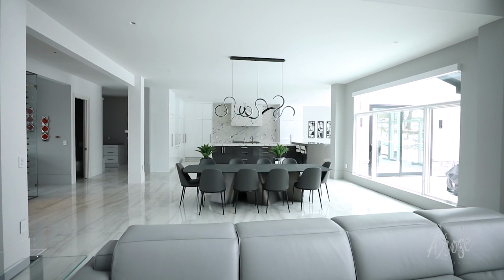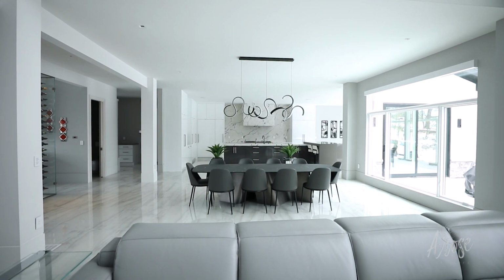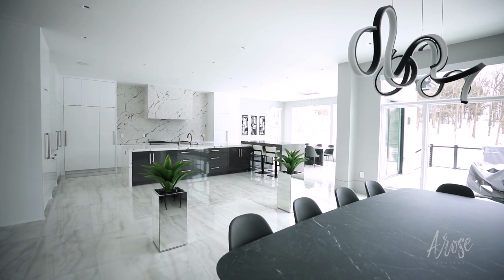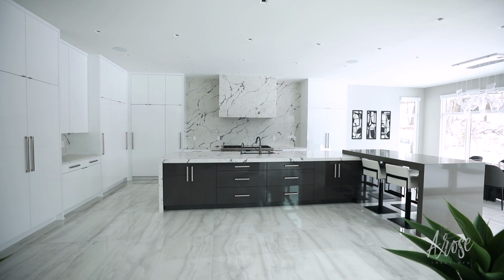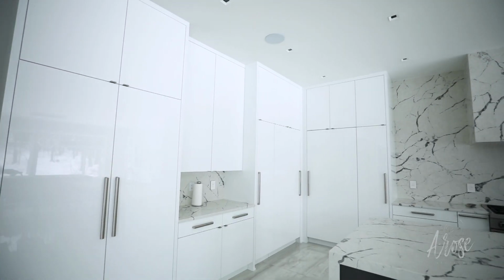And of course, one of the things that really stood out to me in here, it's like playing hide and seek with appliances. I talked about how I really like panel-ready appliances. Yes. I don't know where the refrigerator is. And you've stumped me, and that doesn't happen often. But I love that. I love how here you really can't pick out what's an appliance and what's cabinetry.